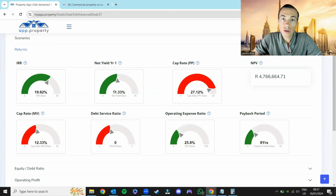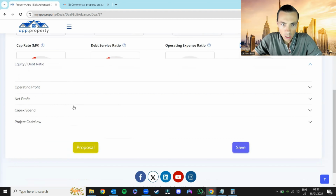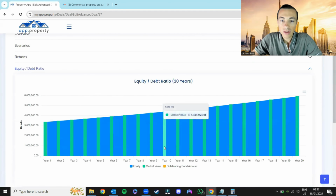The net yield, cash on cash return day 1 of 11.3%. It's got a net present value of nearly 5 million, and it will take 8 years to pay back your original capital. If we look at the debt equity, there is no debt on this property because we've assumed that we're going to do a cash purchase up front.